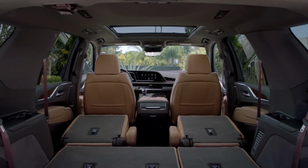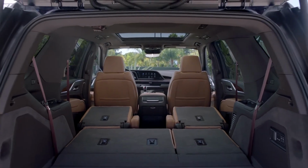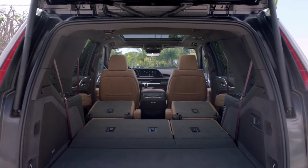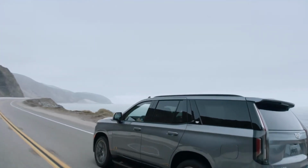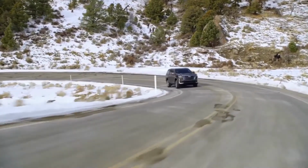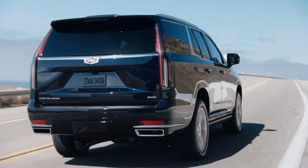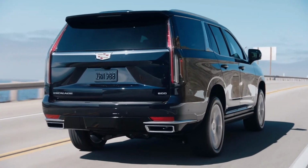The new independent rear suspension gives the Escalade ESV more cargo volume than any other vehicle in its class, and that goes for all three rows. It also helps deliver quietness and reduces noise, vibration, and harshness. This is achieved by allowing independent movement of the rear wheels over road imperfections and by reducing unsprung mass.